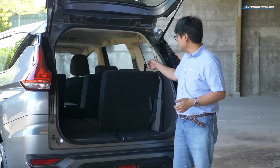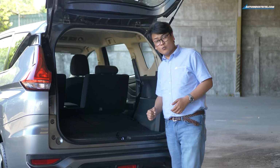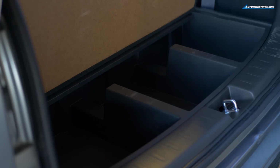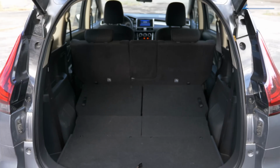Now, to put the seat back down, simply pull this tab and let gravity do the rest of the work. There's also a handy storage compartment down here to keep valuables away from prying eyes. And the benefit of this arrangement is that you have a flat cargo area.